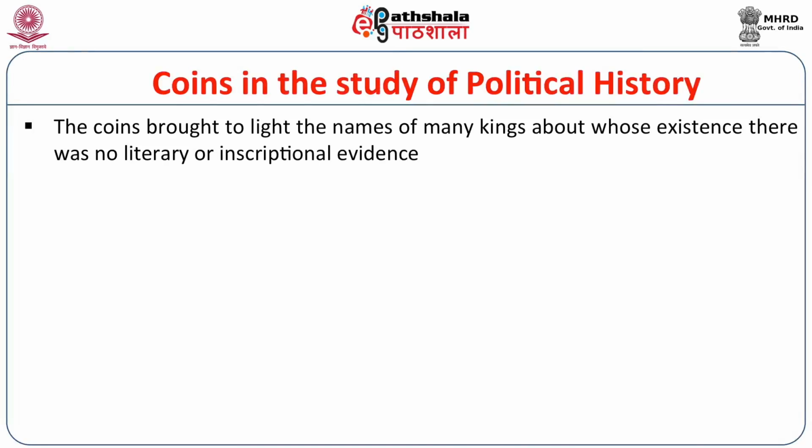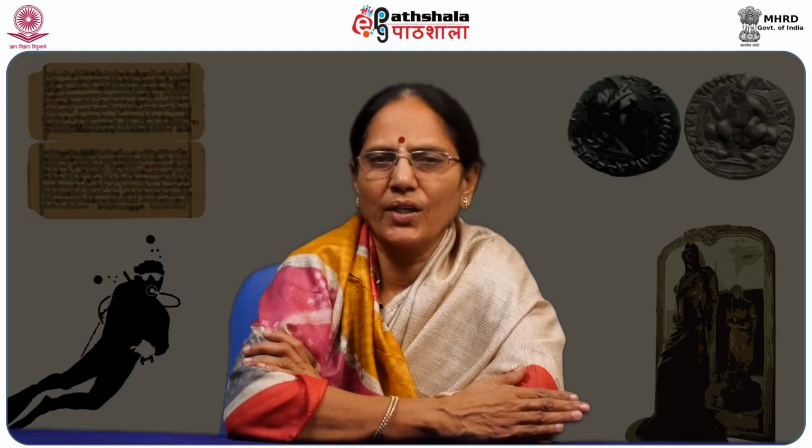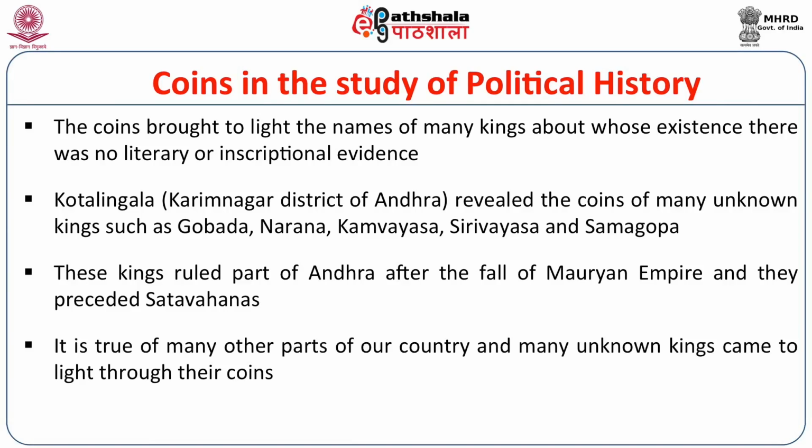The second important contribution made to history writing through coins was that they brought to light the names of many kings about whose existence there was no literary or inscriptional evidence. The Kotalingala village in Karimnagar district of Andhra revealed the coins of many unknown kings such as Govada, Narana, Kamyavasa, Sirivayasa and Samagopa. We have no records of these rulers in the inscriptions or anywhere else, but only coins speak about these rulers. These kings ruled part of Andhra after the fall of the Mauryan Empire, and they preceded the Satavahanas.